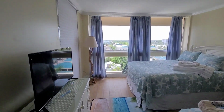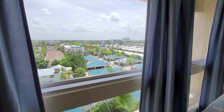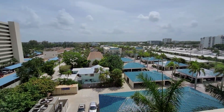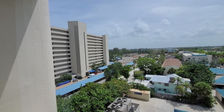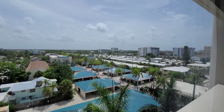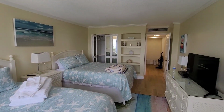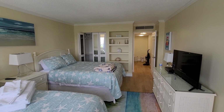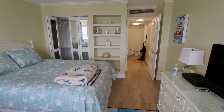Definitely more updated than the one at the Surf and Racket Club. So the view from here. So speaking of Surf and Racket Club, that's it right there. So again, guest bedroom number one, ceilings are higher. Still has the popcorn ceiling, but this unit is definitely nicer.